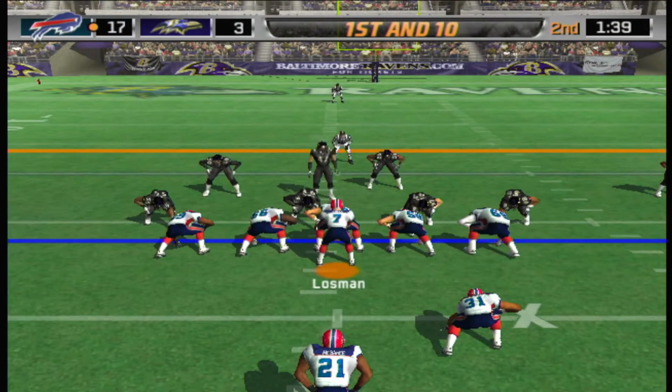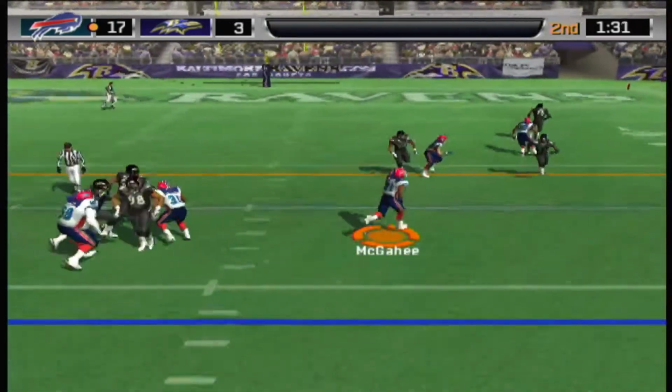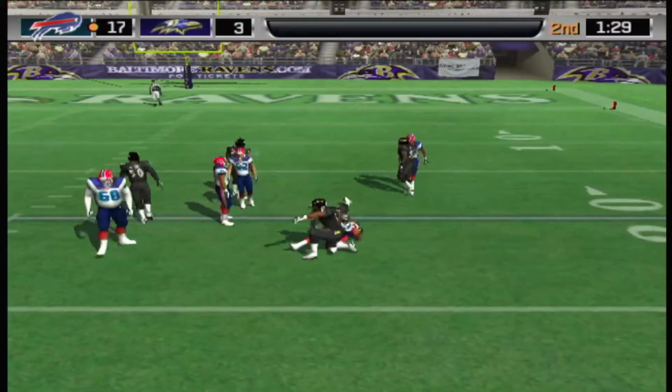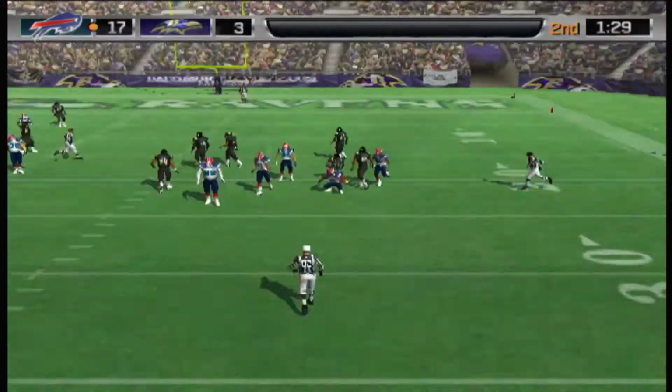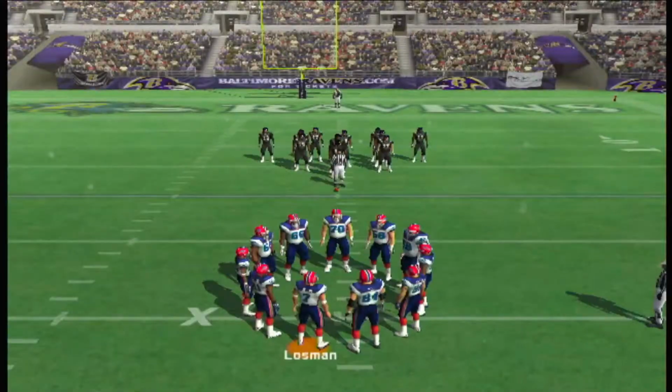Baltimore lines up in a 4-3. Hand it off to the back. Thomas records the stop. The linebacker comes up to make the tackle. So it's second down now. And here's a chance for the offense to make their move.